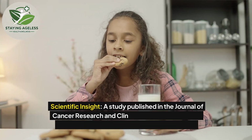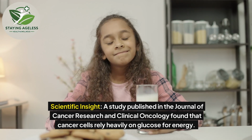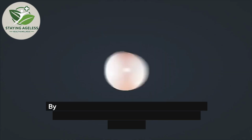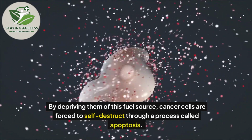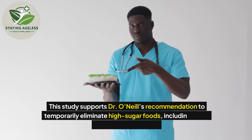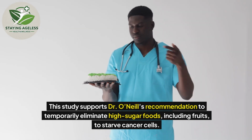Scientific insight: a study published in the Journal of Cancer Research and Clinical Oncology found that cancer cells rely heavily on glucose for energy. By depriving them of this fuel source, cancer cells are forced to self-destruct through a process called apoptosis. This study supports Dr. O'Neill's recommendation to temporarily eliminate high-sugar foods, including fruits, to starve cancer cells.